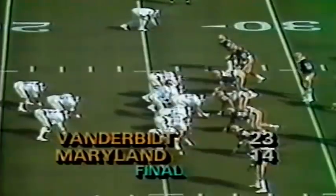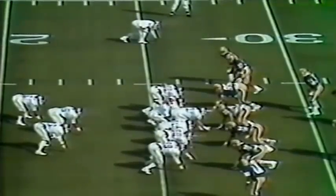BYU 14-0 over Tulsa. That's in the second quarter of play in that game. Danny Bradley hands it inside, and this time there's a little room for Lydell Carr as he comes from the 20 out. And Vanderbilt beat Maryland today by 9. Second down and short 4, long 3 for Oklahoma. Bradley keeps it. He's spun down at the line of scrimmage.